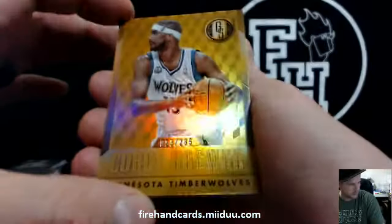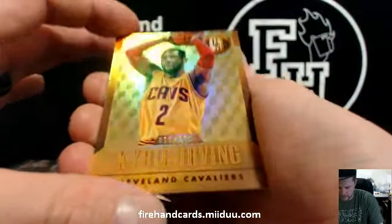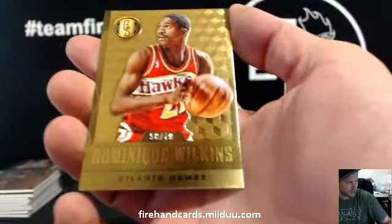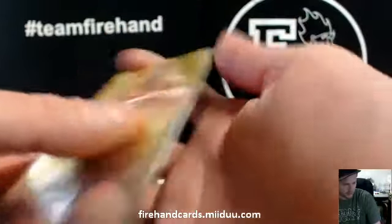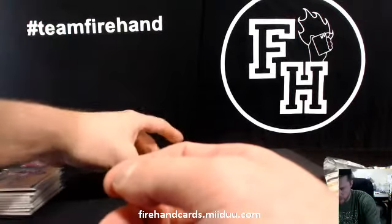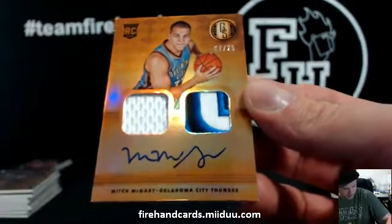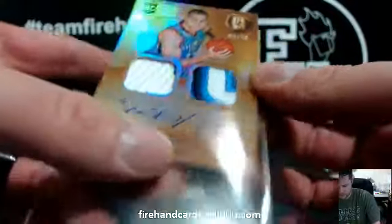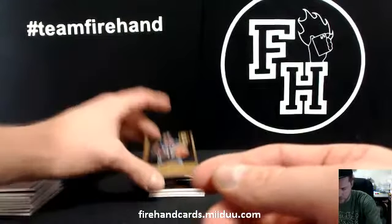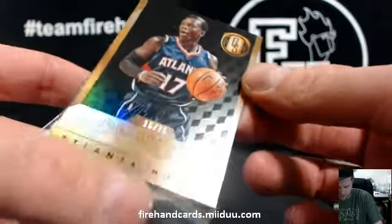Corey Brewer. T-Wolves, Bernard King, Knicks, Kyrie Irving, Cavs, Dominique Wilkins to 79 for the Atlanta Hawks, black and gold, dual patch auto Mitch McGary to 25, Oklahoma City Thunder, Scott, 7 to 25. Dennis Schroeder, 16 to 25, black parallel for the Hawks. Black and gold.